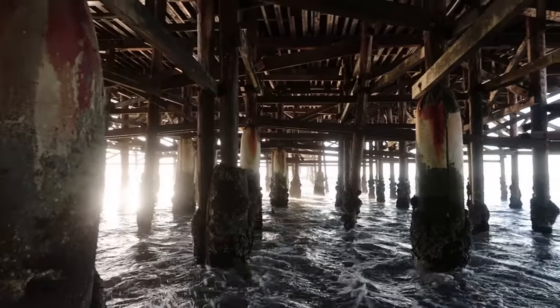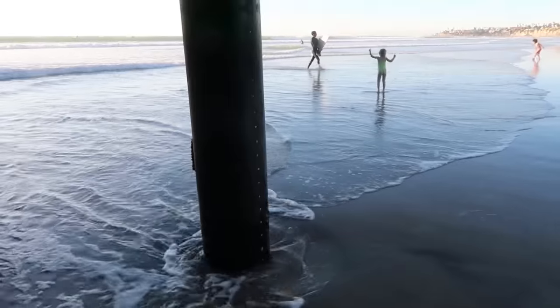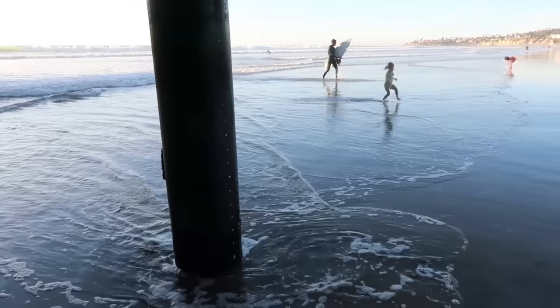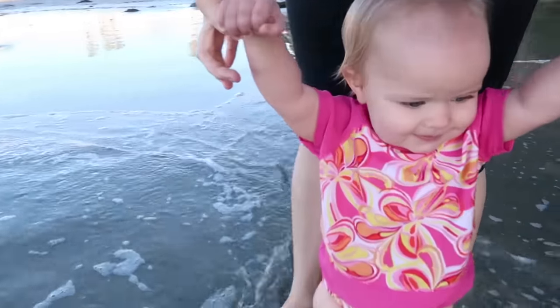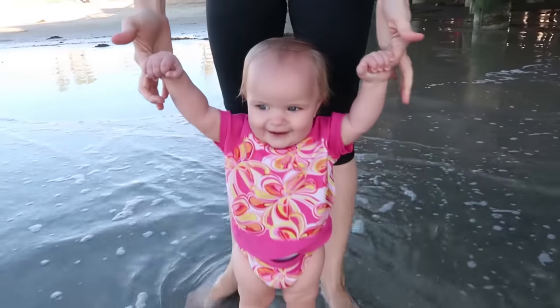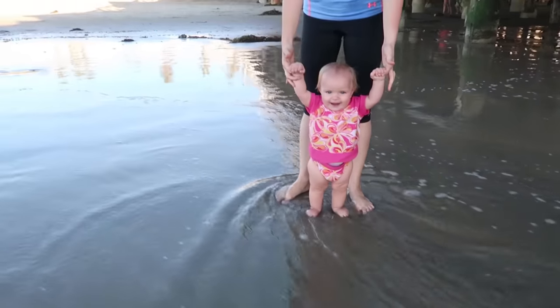Looks like down at the pier there's clams all on the poles. So, Bar, what do you think of the pier? Yeah! This is so fun.